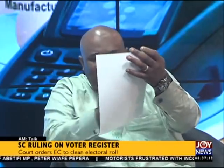Now, the Electoral Commission says currently, on our statute, CI 91, there is no legislation that deals with deletion of names that is similar to what the Supreme Court is talking about. That's why it's an order of the court. And it behooves the commission to put legislation forward so that it will make the carrying out of the orders of the court legal.